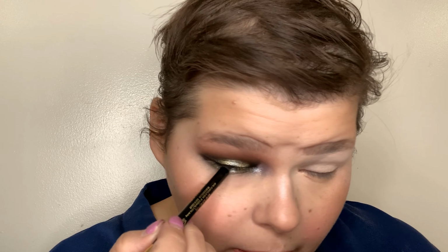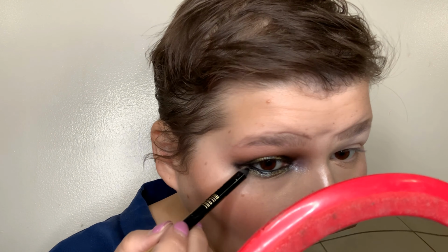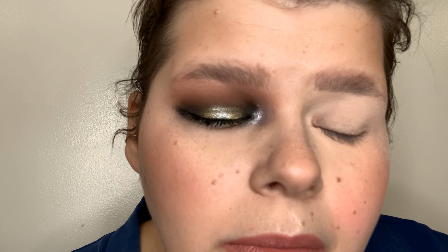The last thing I'm going to do for this eye to really embrace the darkness is to put the Milani Stay Put black eyeliner all in the waterlines, upper and lower. I also am dragging it out a little bit to hide that gap where my eye does not like to take color. Mascara is on, and that's the finished eye. I'm going to do the other eye off camera and be back.